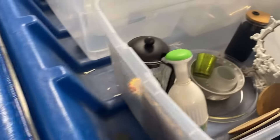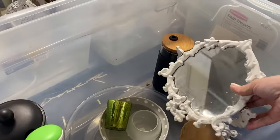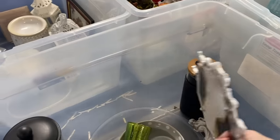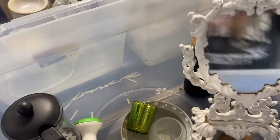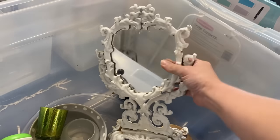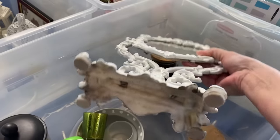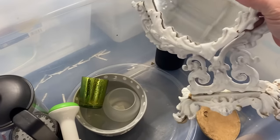Let's keep looking. Ooh, I like that. It's heavy. It's a really pretty decorative mirror. Maybe I'll see if I can get it for cheaper since it's so heavy. I'll think about it and see.